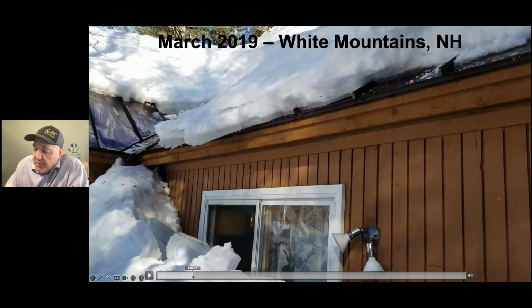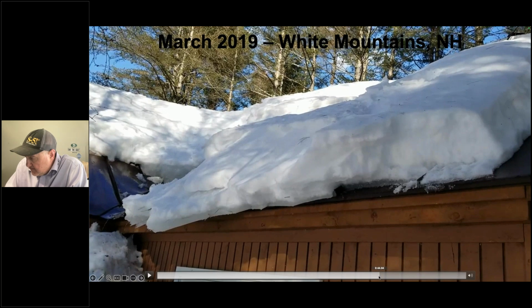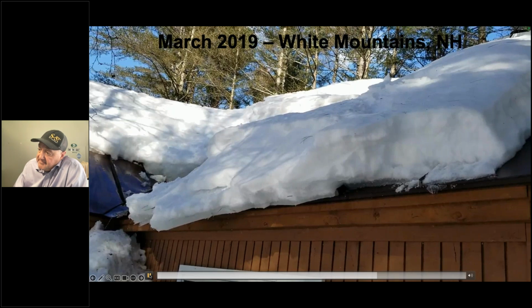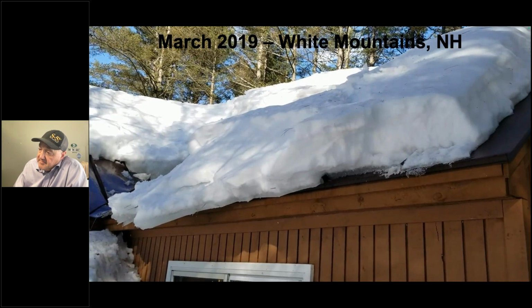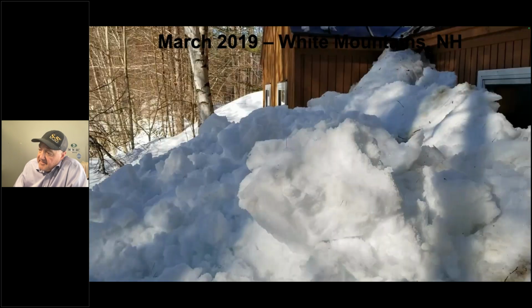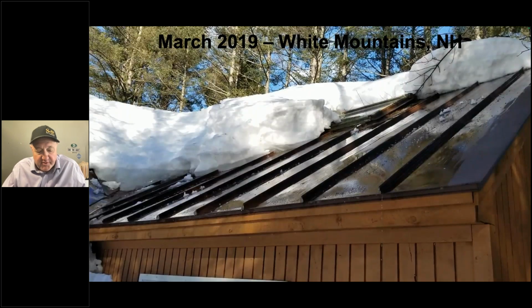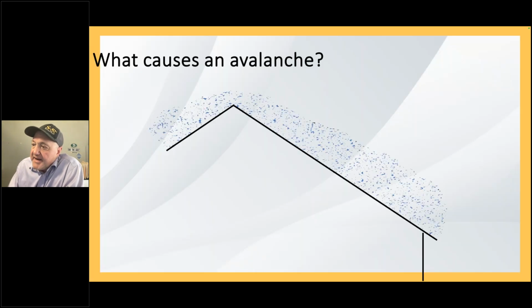Okay, so now I'm going to fast forward it. Okay. So this is it all coming down. And that's heavy wet snow too. And by the way, I didn't know it at the time, but my deck was ripped off the house.